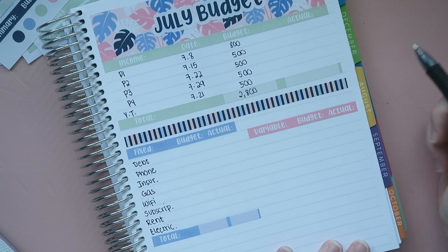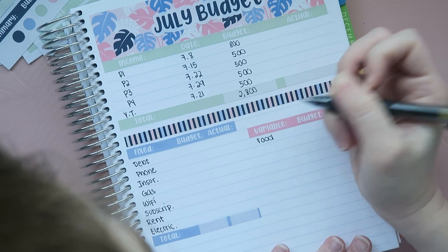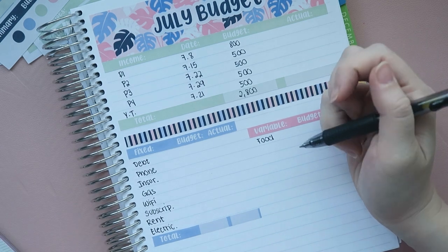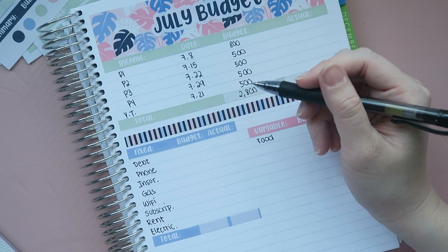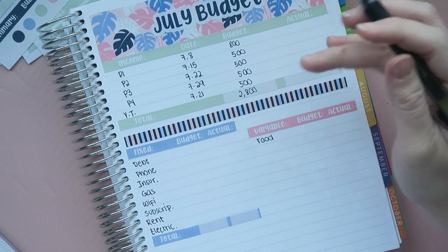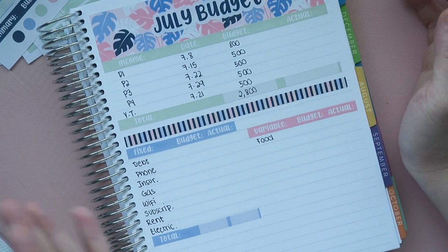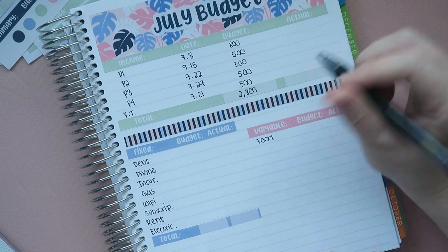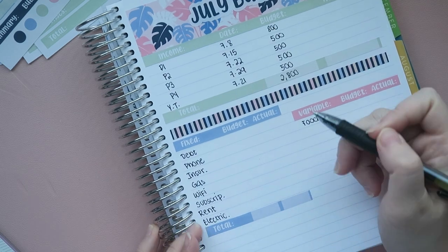Okay, food is of course a variable. I think food is gonna be $480. That might be different because we're transitioning again from bi-weekly to weekly, but $480 is just the estimate. I'll put that estimate later on. Actually, let me put the estimate now.